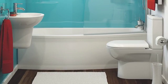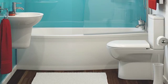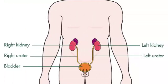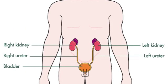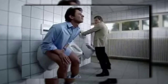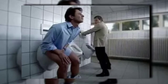First, they won't need to worry about missing the toilet bowl when they go. Come on, admit it guys, we're not always the best with our aim. Second, it makes emptying the bladder a bit easier, especially for men with prostate issues. Finally, going to the bathroom can be more relaxing when you're sitting down. The next time you have to pee, guys, try doing it sitting down. You just might find you like it better.